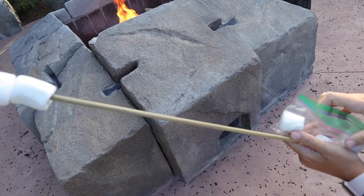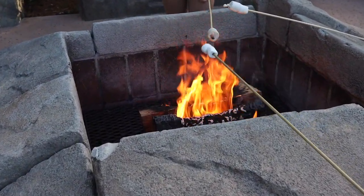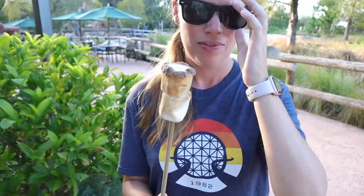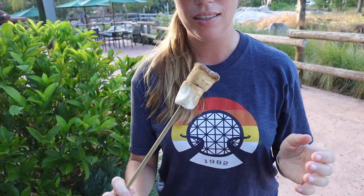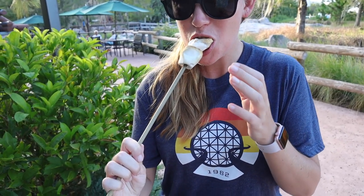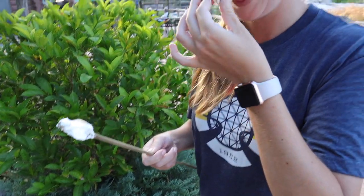Toasted marshmallows. It's gonna be completely brown. If it catches on fire, we'll blow it out like a birthday candle. All right, you ready to eat your toasted marshmallows? Yes. I'm just gonna eat it like this. I don't even know how to eat this. Oh my gosh, what a mess. That's why I don't like marshmallows. Yeah. Mess.